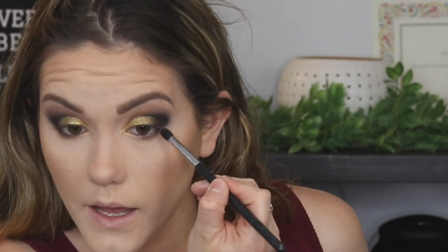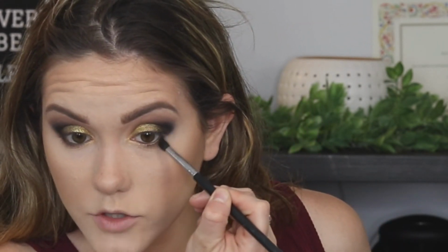And that's a beautiful shade. I'm gonna actually take this brush I just used because it is pretty pointy, and it's the small tapered blending brush in E45 with some of that black. And I'm just gonna join the top and the bottom lash line to blend that together so you can't really see the beginning and the end.